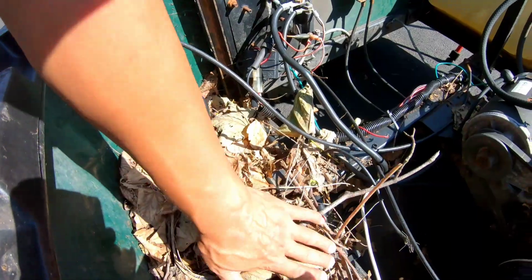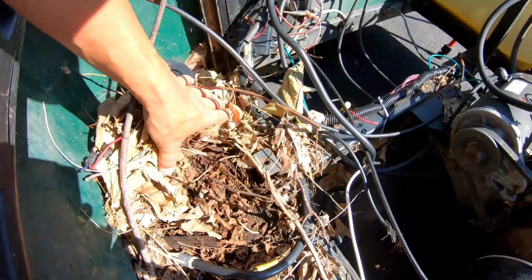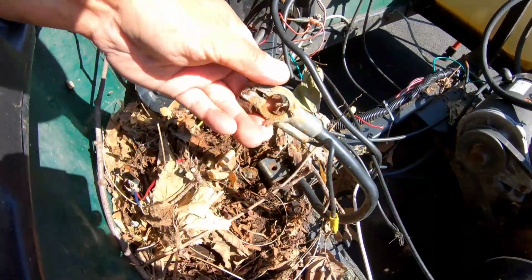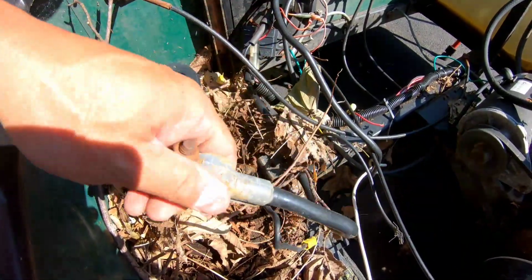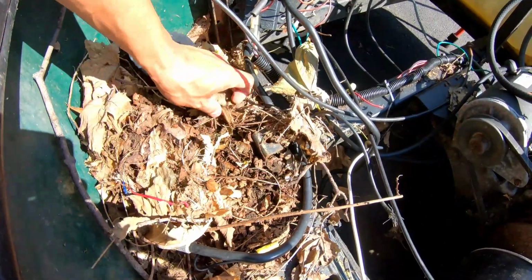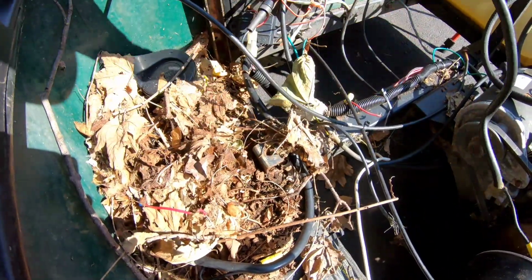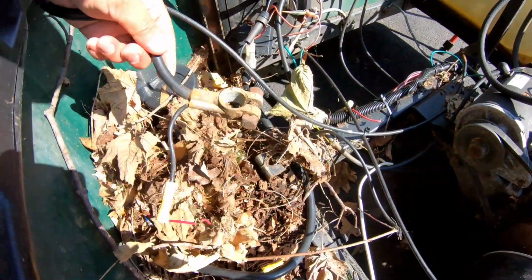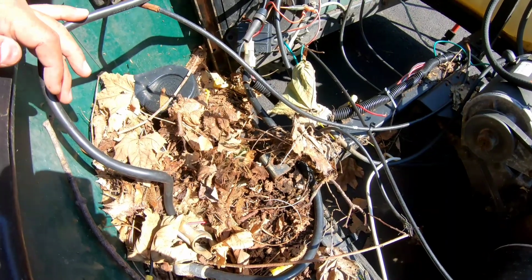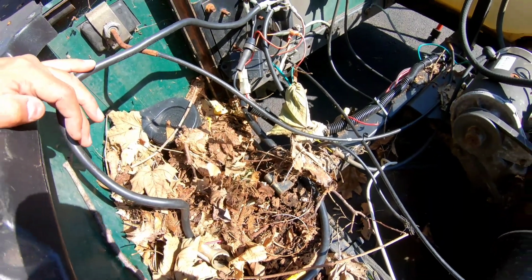I want to say that this area here is for the battery. Yep, that's a battery tray for sure. Here we go. Negative terminal. Just need a positive terminal somewhere. Here we go. There's another terminal. I'm almost afraid to put a battery to it, you know what I mean? But anyway, that's a little piece of it right here, man.